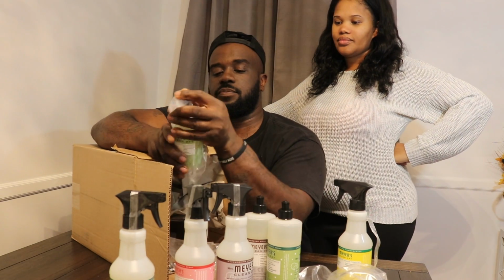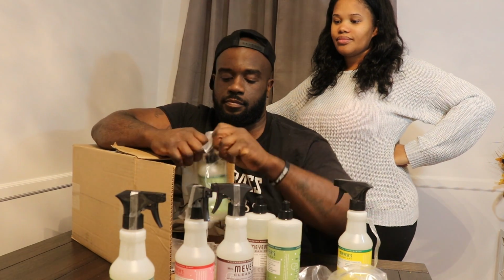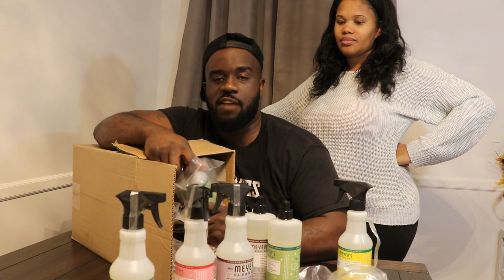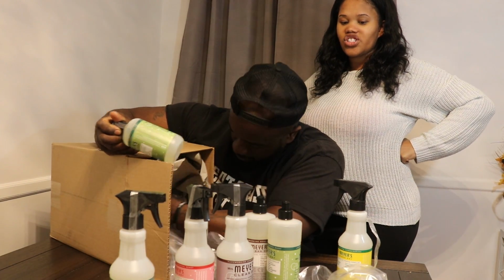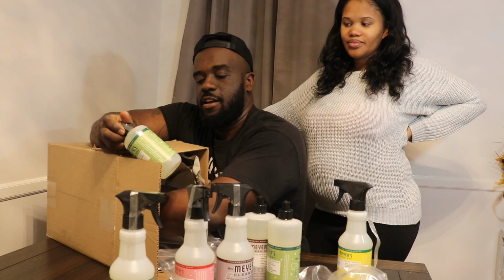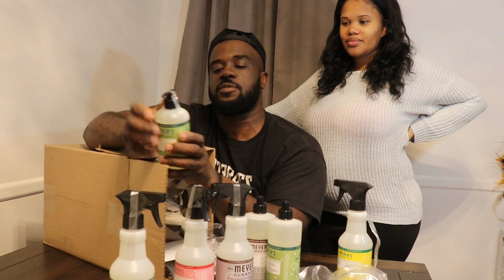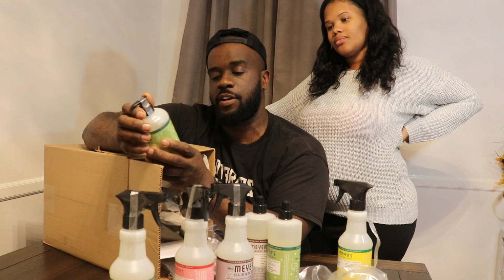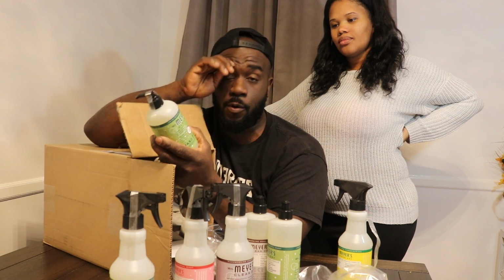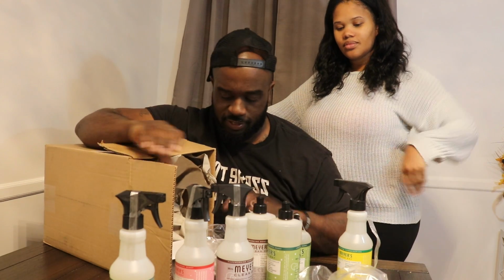Oh, hand soap. The bathroom. So we're going to be covered for a while on everyday cleaner and hand soap, and dish liquid as well. So guys, it looks like this was the last one. This is what it says, made with olive oil and aloe vera. This is also Iowa Pine scent.